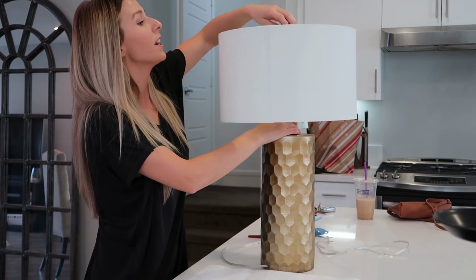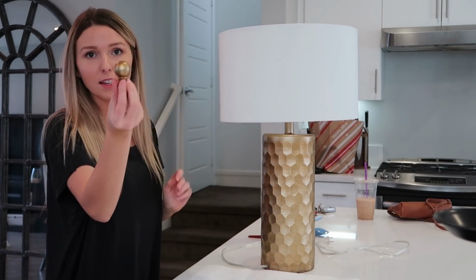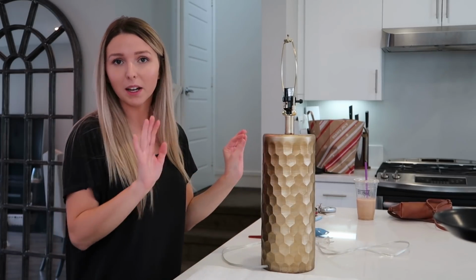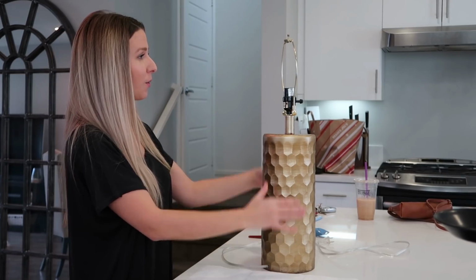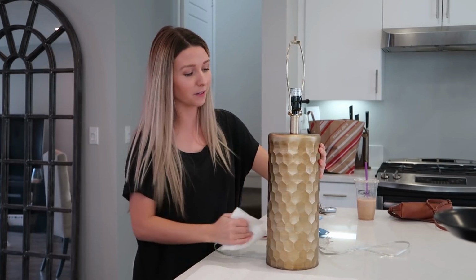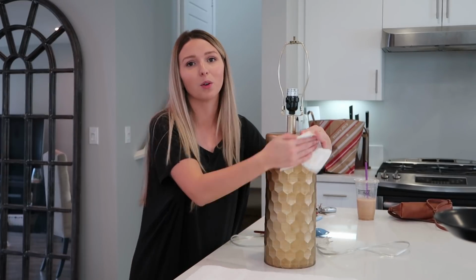So I'm gonna take this shade off just to protect it. And I think I'll have to paint this top part as well, unless I keep that gold, but I'll probably paint that black. I've never done this before, but I just think it's gonna be super simple because like how could painting this be hard? So yeah, I think this is all I really have to do. Maybe I'll wipe it off just in case it's dusty. I don't even mind if it's not perfect because it could look cool if you see some of the gold coming through it.